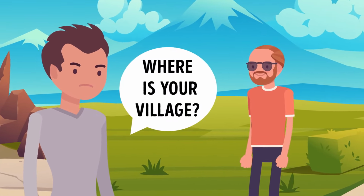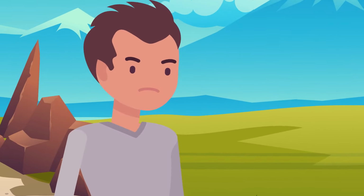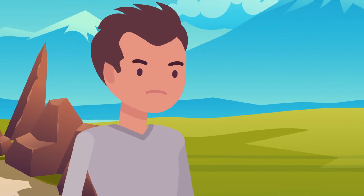Where is your village? If the person is innocent, he'll send you to the safe place. If he's a criminal, he'll lie and point to the safe place too.